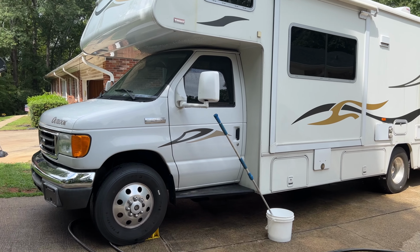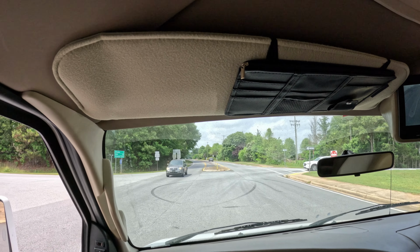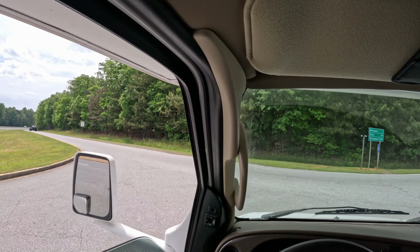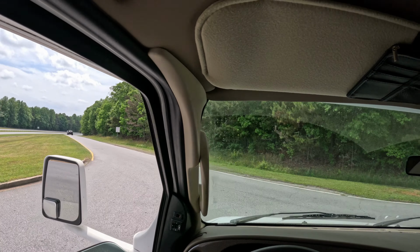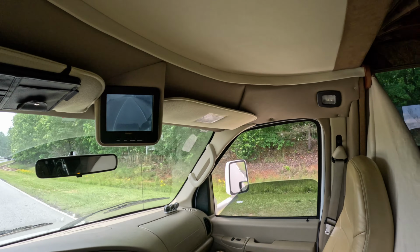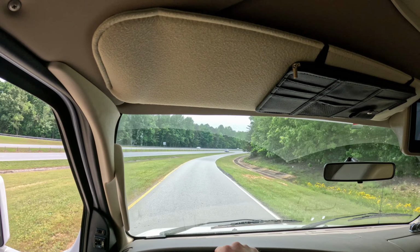First thing I want to say is, unlike a car, you kind of have to check a lot of things before you take off. So that's a video for another day. Check your tires, walk around, make sure you've got everything ready to drive before you get going, and then you can go ahead and hit the road. I always check my tires with a tire gauge to make sure that they're at the appropriate pressure.